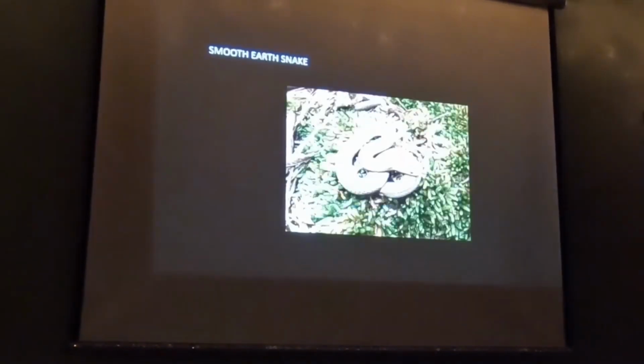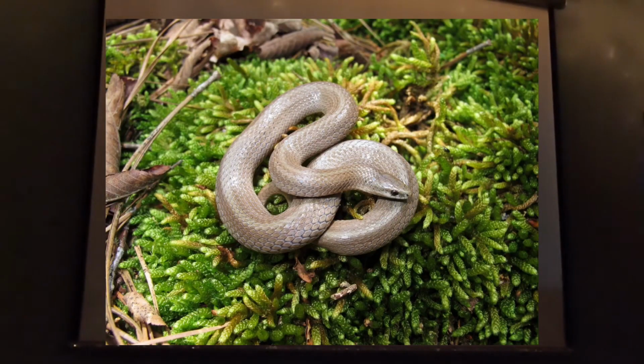Next, please. Smooth earth snake. This is a rather nondescript species, very small live bearer. I don't know if I've ever seen one past 10 inches long. Not quite as common as ringneck snake for sure. They are very inconspicuous. They spend much of their time beneath ground, occasionally coming up after generous rainfall events, particularly in the spring.